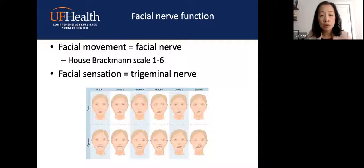In terms of facial nerve function, it's a common misconception that the movement and sensation of the face are served by the same nerve. It's actually two different nerves. When we talk about facial movement, it's controlled by the facial nerve, which is sitting right next to the acoustic neuroma. And when your physicians talk about the House-Brackmann scale, which is a very common grading scale for the movement of the face, Grade 1 is normal. Grade 6 is a complete paralysis. So that gives you a sense of how severe those facial nerve functions are. And facial sensation, like numbness or tingling, some patients with tumors may have a little bit of abnormal sensation. That's actually provided by a completely separate nerve called the trigeminal nerve.